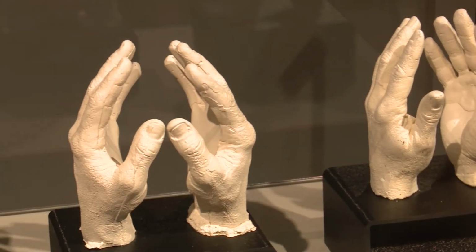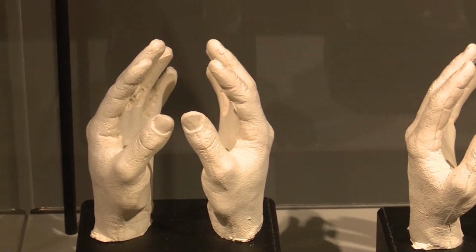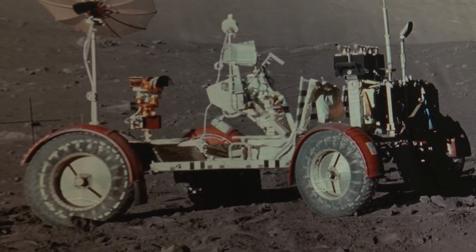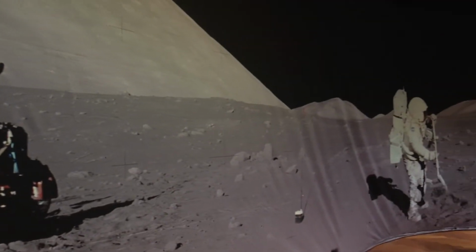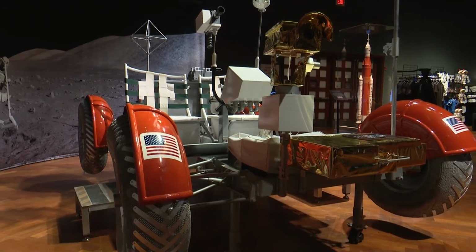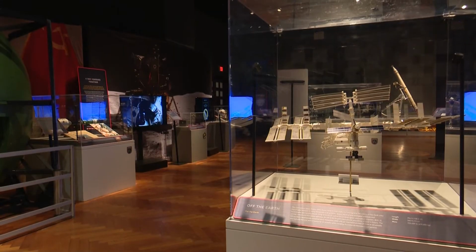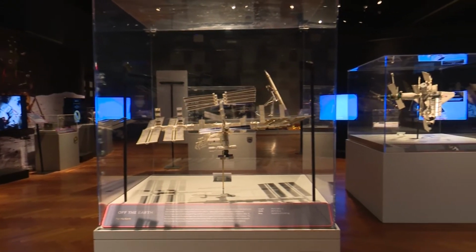That shows the attention to detail that NASA had to take to fit those gloves custom to each astronaut. So I would say don't miss those. We also have a really neat replica of a lunar rover, which was the moon car that took the astronauts in Apollo 15, 16, and 17 around the moon and increased their range. And we have artifacts from all of the Apollo missions from 11 up through 17.